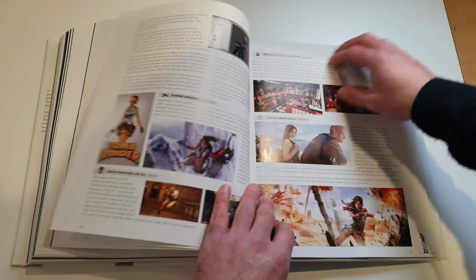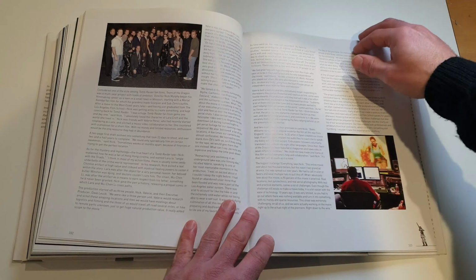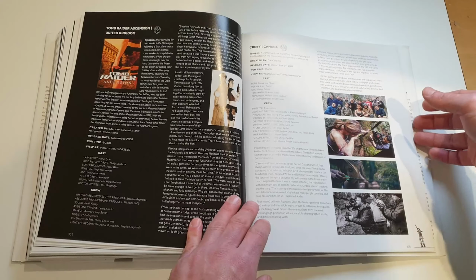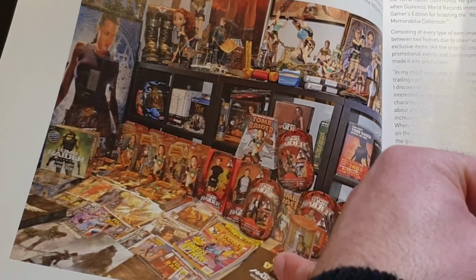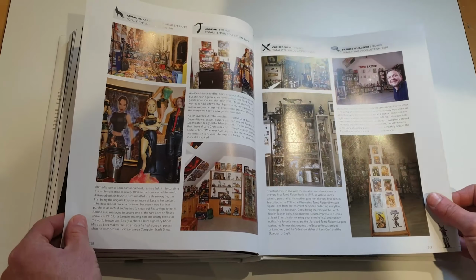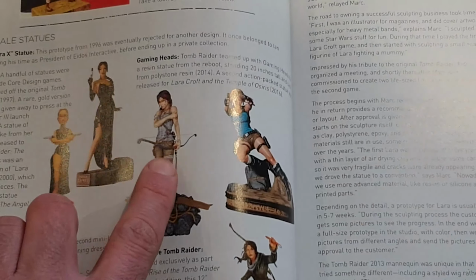we're on page 323. We're getting towards the end here. Fan fiction. There we go. Right, so I'm going to just skip to the end. I think there's a section here about collectible stuff, toys, figures. Obviously, there's a lot of these in circulation that have been created over the years. Okay, some statues. That one looks cool.